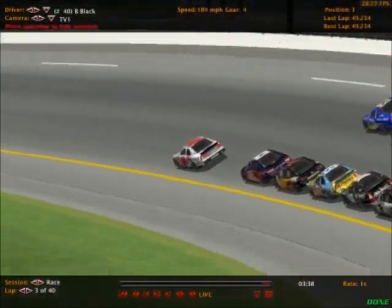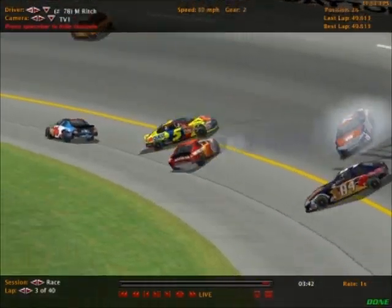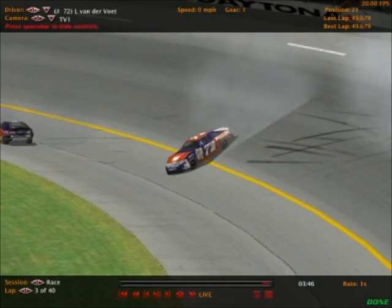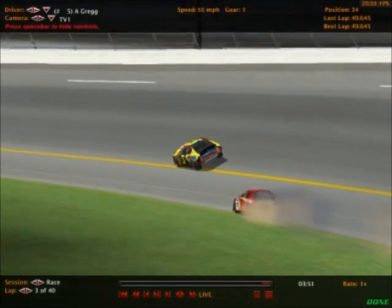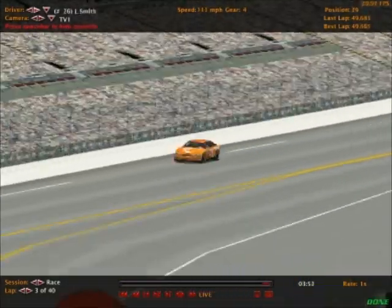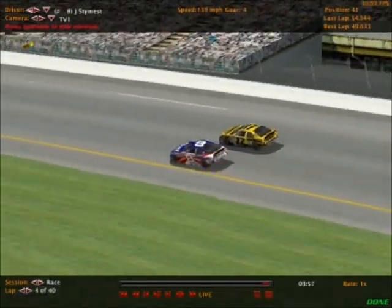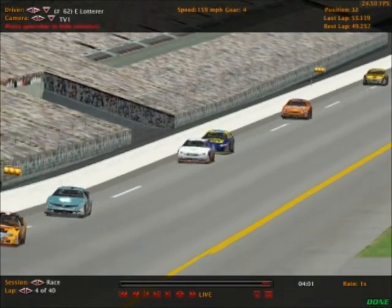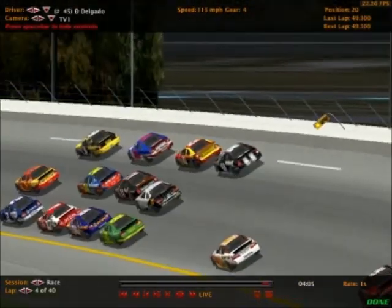Oh, trouble, wait a minute. And we got a big one. Larissa van der Voet involved. Marshall Rich is done. And Larissa van der Voet in the Lincoln. John Andrews involved. There's the 5 Anna Gregg just mentioned. Jackson Phillips, Logan Smith was involved. Ooh, a lot of damage to Jared Stymist. There's Aaron Williams back in the series, and we had quite some guys getting in trouble.